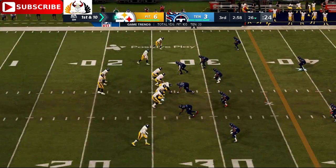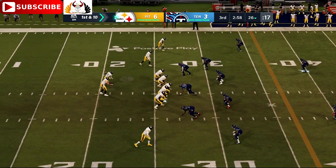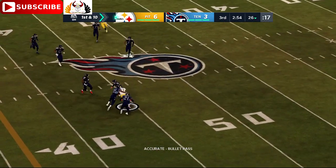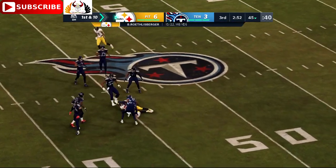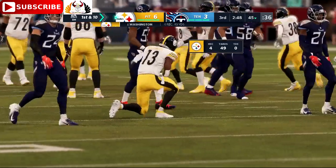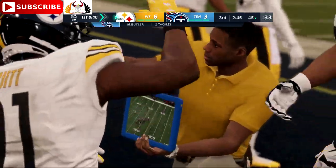Big Ben and the Steelers with a 1st and 10 at their own 26. Out of the gun, he'll throw. To the right side and complete to Washington. And brought down, but not before reaching the 45-yard line. An excellent way to start the drive there, 18 yards.